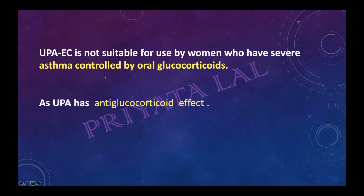Usually I have gone through that UKMEC category. Usually all categories were 1 or 2 for emergency contraception. This part you have to remember. If the patient is asthmatic, you will get a number of questions from there also. If the patient is asthmatic and she is on glucocorticoids, and she has come to you and you have to give her emergency contraception, please don't put UPA here.